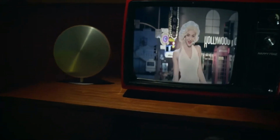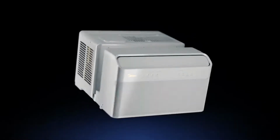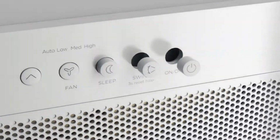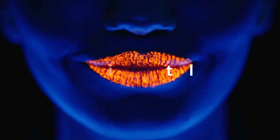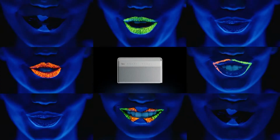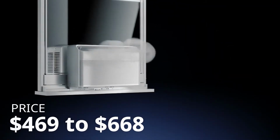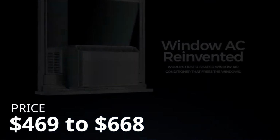This Midea uses smart controls, because it is Wi-Fi enabled, and so you can control it from afar using an app on Android or iOS devices. You can also use voice commands with Alexa or Google Assistant. You can buy them for $469 to $668.